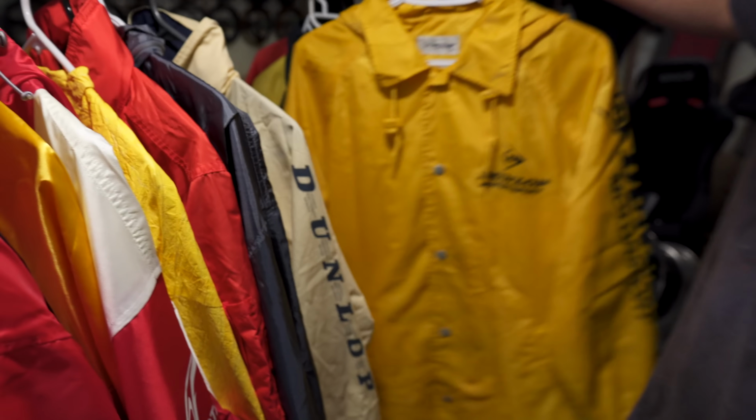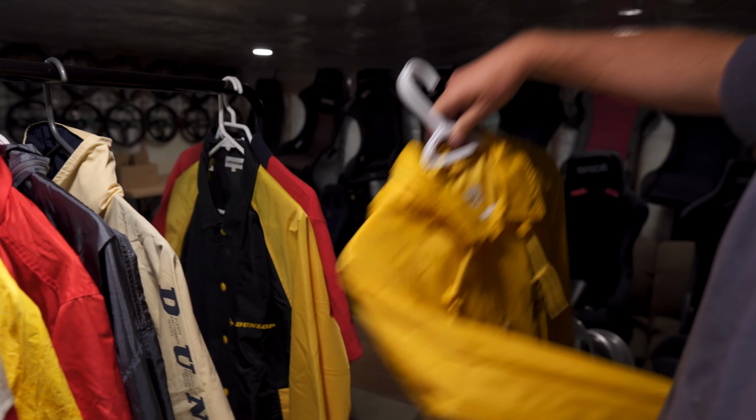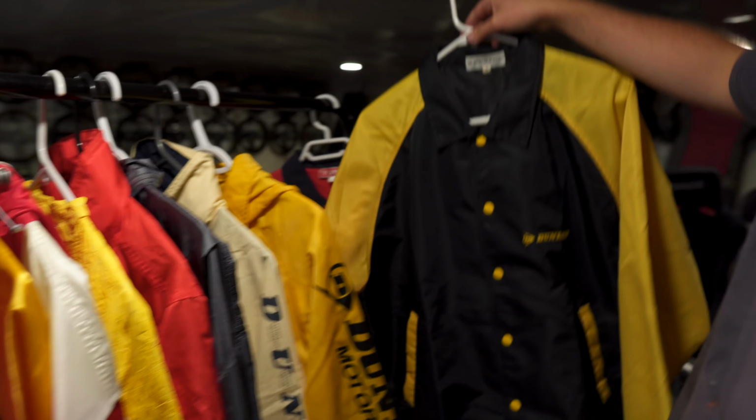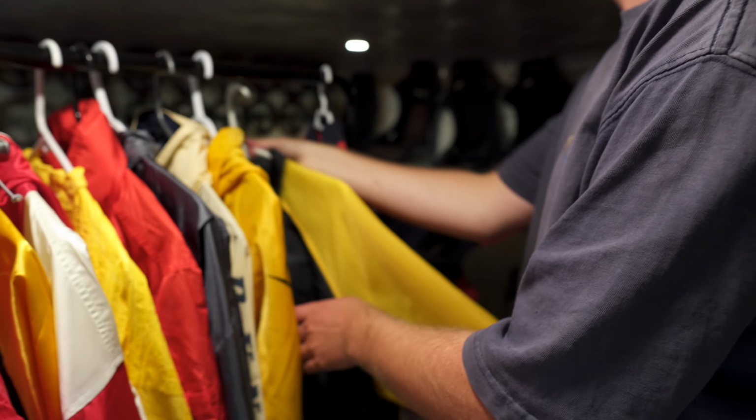This Dunlop jacket, dude, calm down. People want to see this sick Dunlop jacket. Sleeve print on the back, too. Another Dunlop bomber. But he's doing sports on the back.